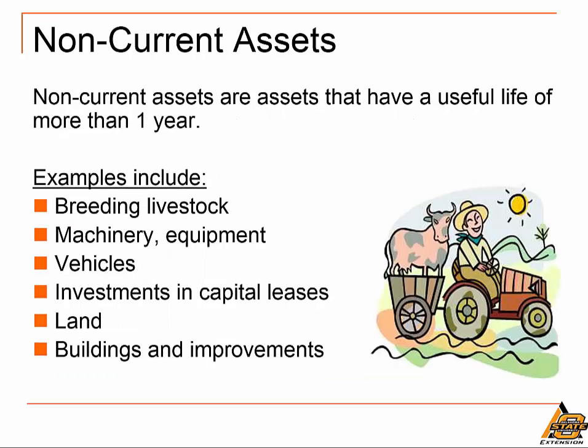Non-current assets have a useful life of more than a year, and they contribute to the productive capacity of the business. The cow herd isn't expected to be liquidated annually, so it's an example of a non-current asset. Likewise for the tractor, no-till drill, combine, pickup, farmland, and barns.